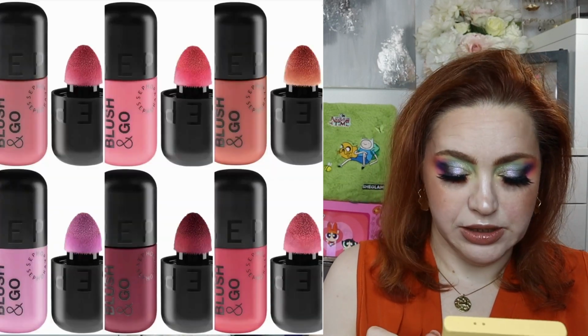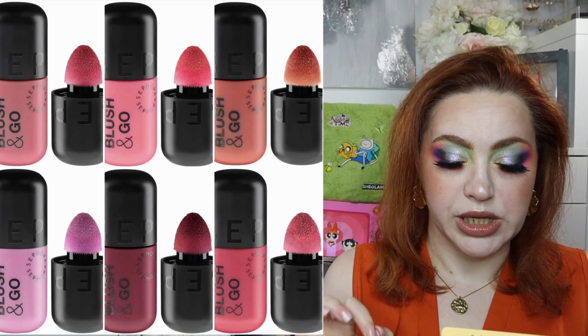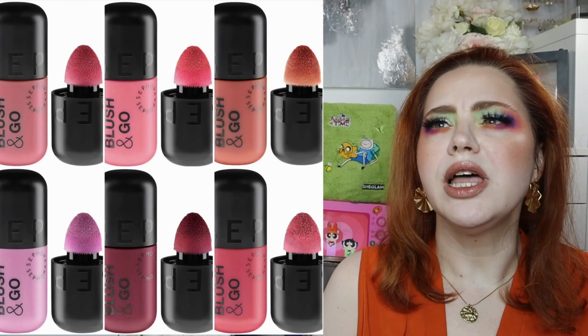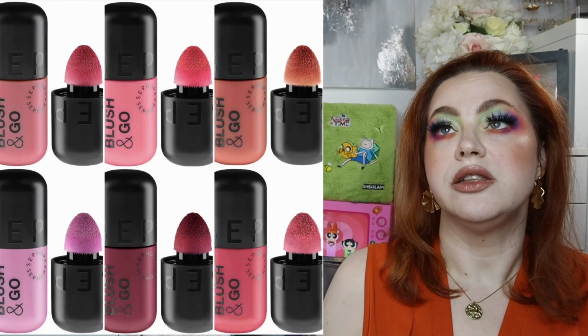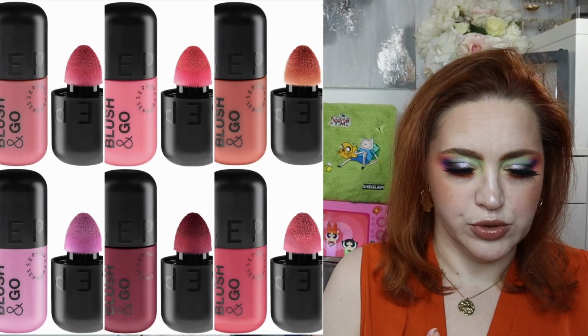Okay, let's start with something new by Sephora Collection. We do have several products. One of them is the Blush & Go Longwear Matte Liquid Blush for lips as well as cheeks. We seem to have 6 colors. They look like the Lancome Juicy Shakers or other products in that direction. They also look like the She Glam blushes as well as bronzers.